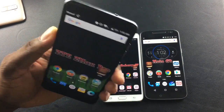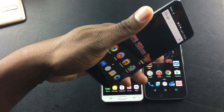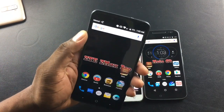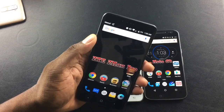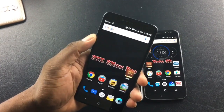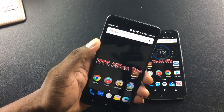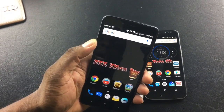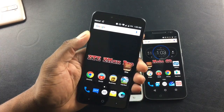It charges pretty fast. It doesn't have turbo charging like the Moto G4, but it still charges fast for a big battery. I would say from about 10%, in about an hour and 20 minutes, this phone could be charged to 100%. And that's really good for a 3400 milliamp hour battery and a phone that does not have turbo charging.